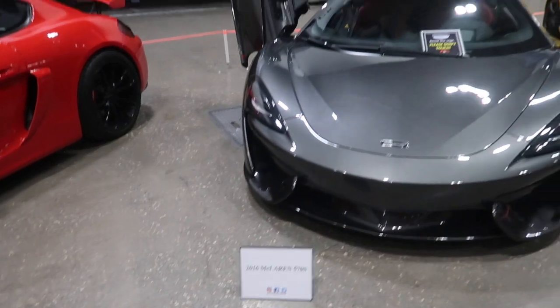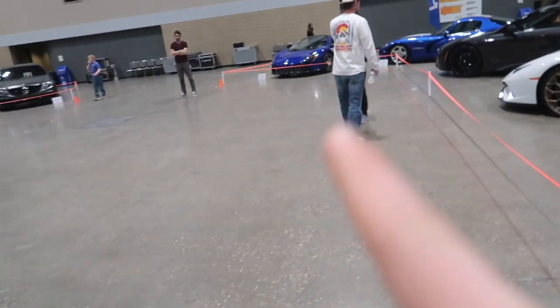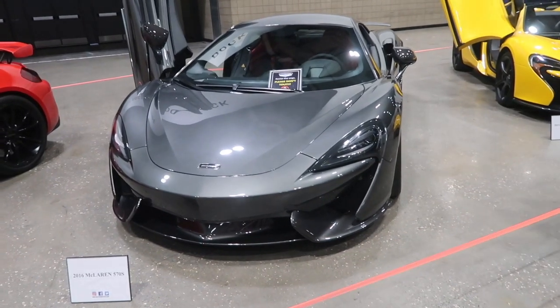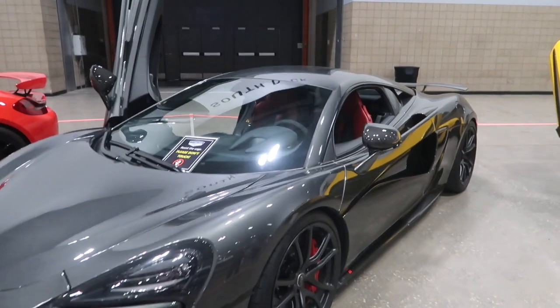Another McLaren. If I had to choose between the three McLarens that are over here, the blue one, the gray one, and the yellow one, I'll definitely go with the gray finish. Yeah, I'll probably go with the blue. Why? I don't know, I just like the blue. It's got red interior. That's pretty cool. Butterfly doors.